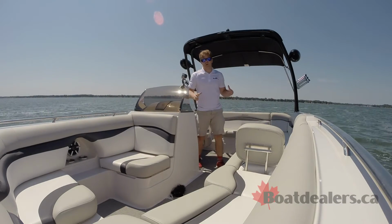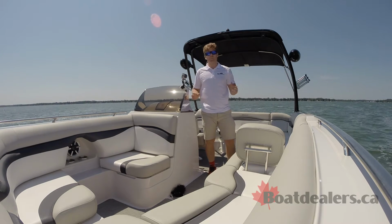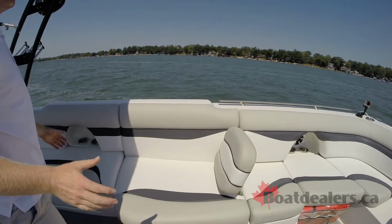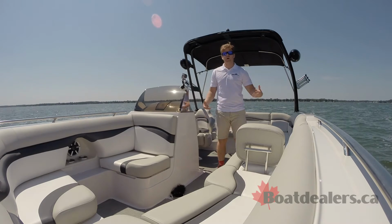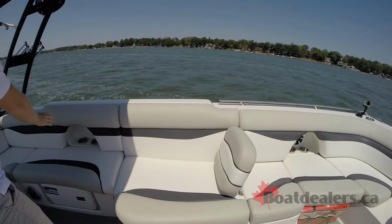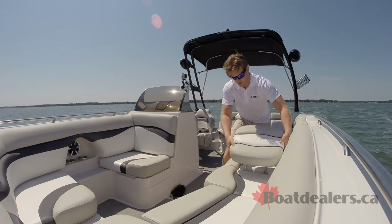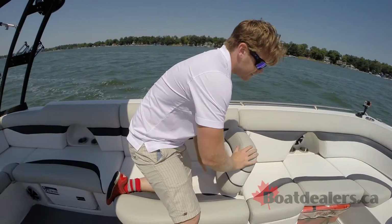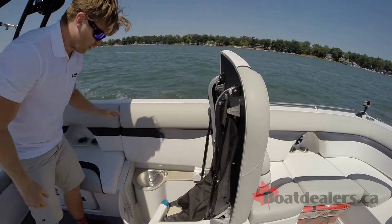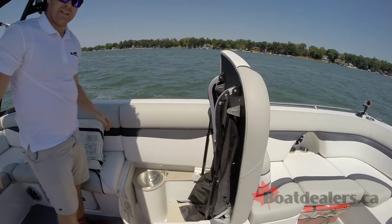So Starcraft's SCX crossover line of boats blends their deck boats with their traditional runabouts, and you can tell a lot about the boat by the name. So this is the 231, which means it features this open cockpit space versus the traditional dual console like we're used to north of the border. But what you get with this layout, as you can see, is this full portside lounge that runs the full length of the boat. There's the reversible backrest, as well as more than ample storage underneath, and even an actual head.